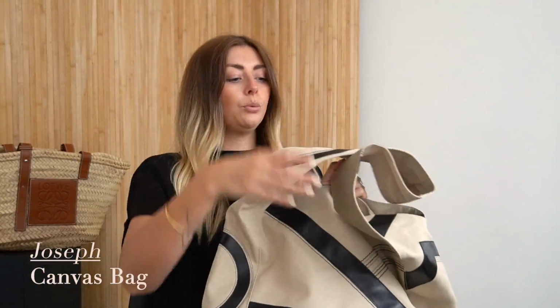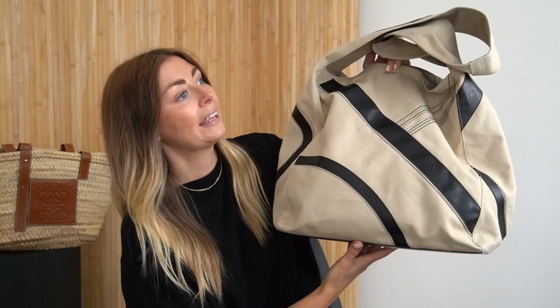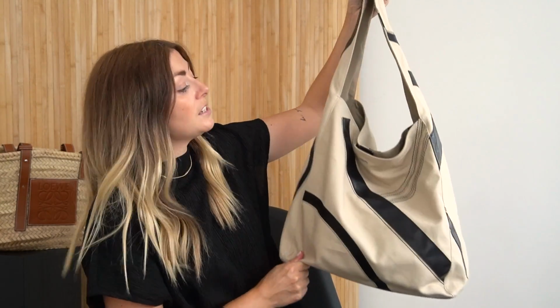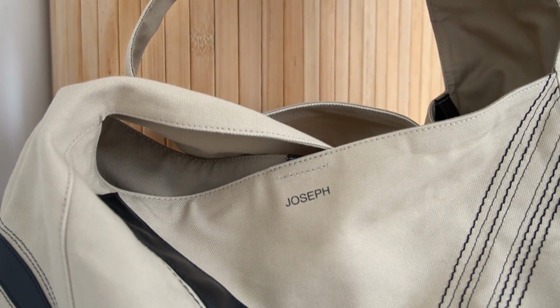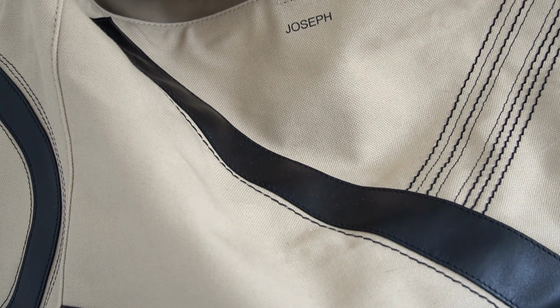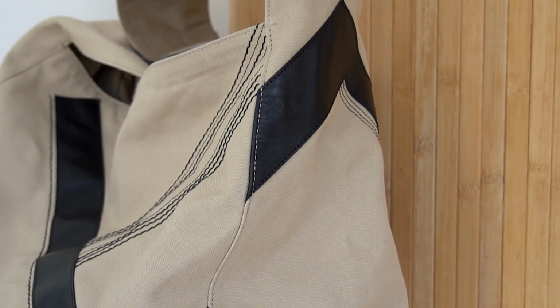Okay, moving on to my third bag, and this one you would have seen not so long ago because it was a new addition to my wardrobe back in spring this year. Let me just shimmy myself around, I don't think I'm going to fit the entirety of this bag into the shot. But this is the Joseph XL Slouch bag. It's another canvas bag, but it has some black leather, abstract stitching, and a black leather strip patterny detail.